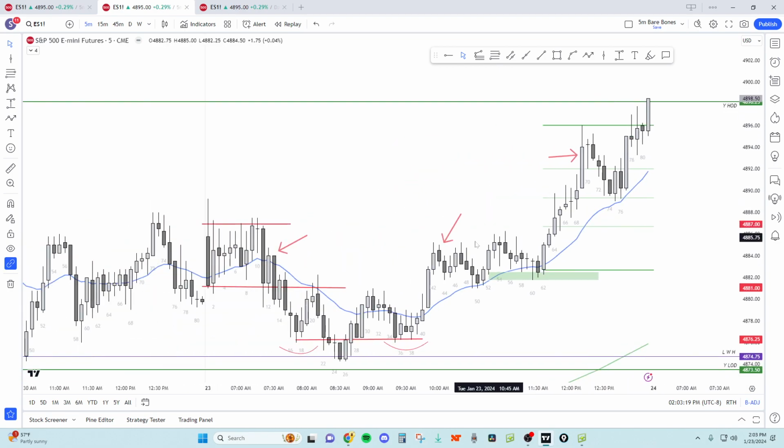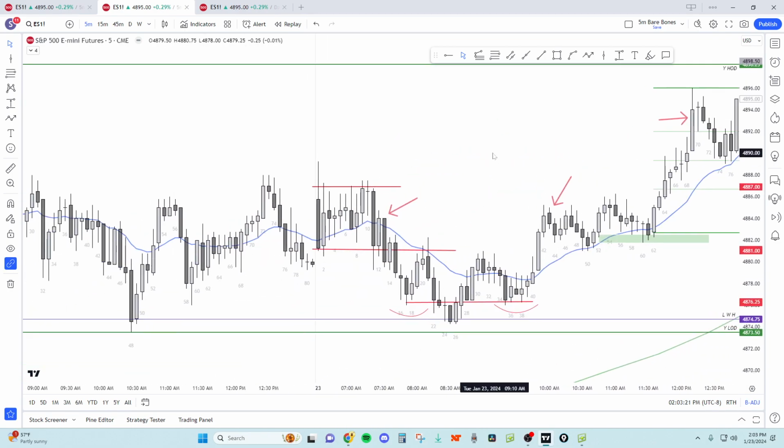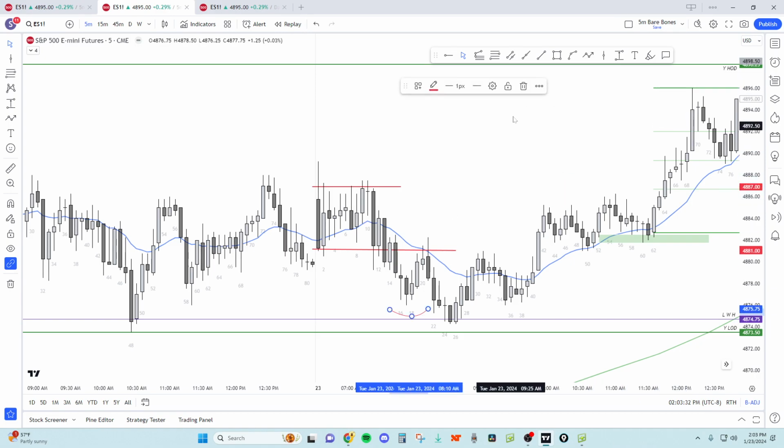It was a trend. It was a range day. We had a wedge bottom here. Let me clean this chart up a little bit. A lot of reasons to get long. And let's not forget the other time frame, the daily chart and the 45-minute chart. It's all trending. The bulls are in charge right now.